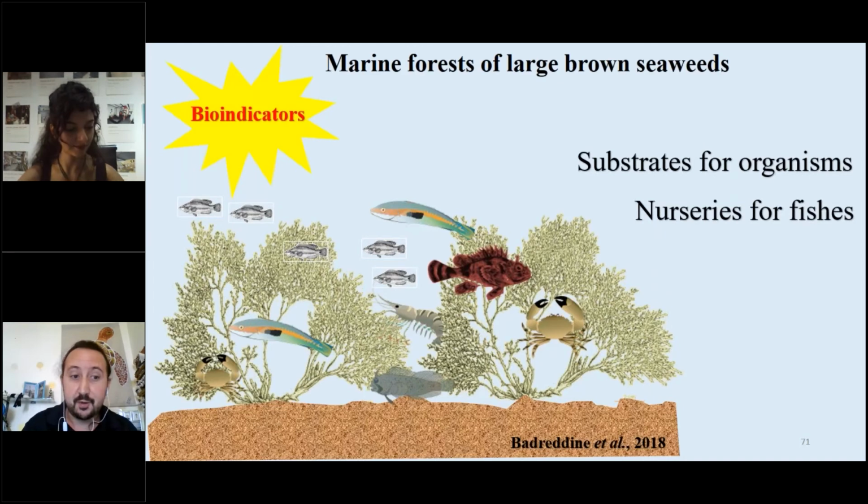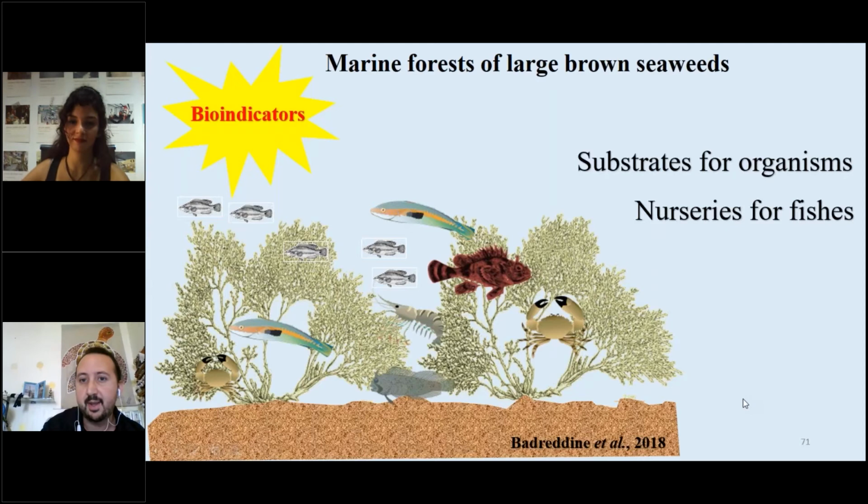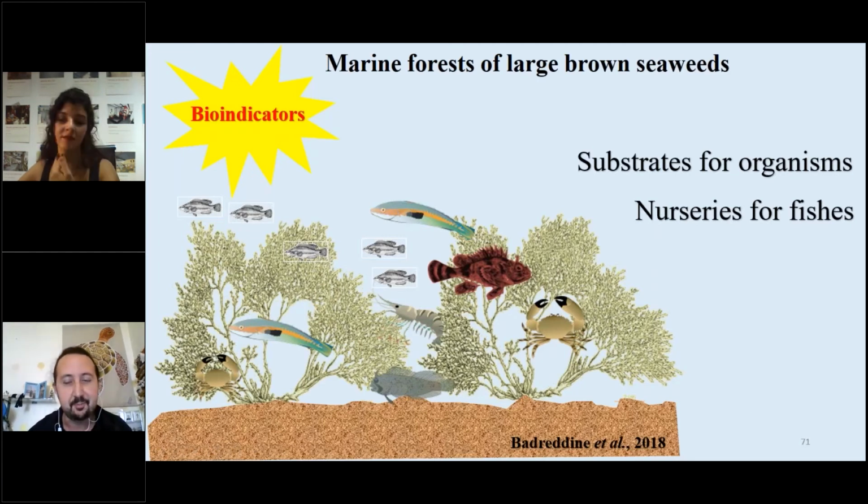The second most important coastal ecosystem is represented by the marine forest of large brown seaweeds, especially the fucales. When I say fucales, as I'm a taxonomist, I will go through the genus and species: Cystoseira, Sargassum species. Why? As they create three-dimensional structures where many organisms take refuge, live, and reproduce. And one of the most important things about them is that they are considered bioindicators. It means that if you go to the sea and you see Cystoseira, you can swim. It means it's a very good ecological status, the water is clean and you can go for it. Vera, please, next.